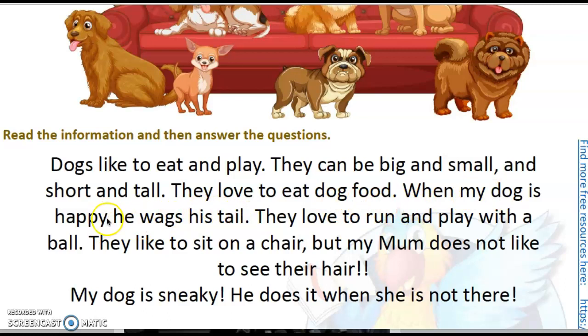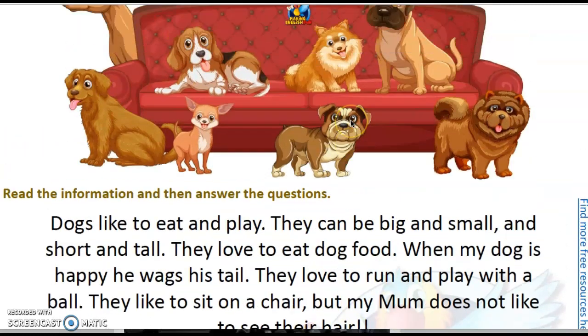They don't really pay attention to the punctuation here, but we can imagine how we can correct these problems. Nothing is perfect in life, but we can come up with some solutions, some corrections. When my dog is happy, he wags his tail. They love to run and play with a ball. They like to sit on a chair, but my mom does not like to see their hair. My dog is sneaky. He does it when she's not there.